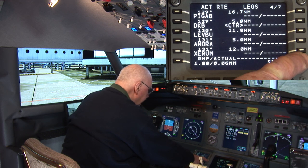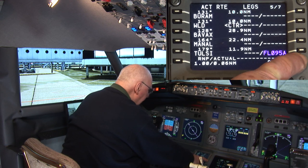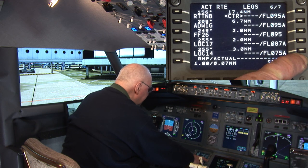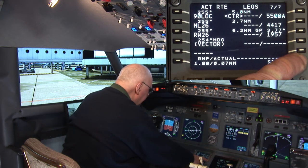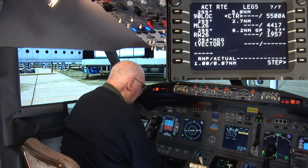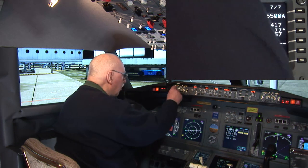A lot of waypoints on this. It's a longish flight, but there we are getting close. And there's the RTT. And there it is, coming all the way in. All the way into LOWI on runway 26. Okay, we have a good plan.